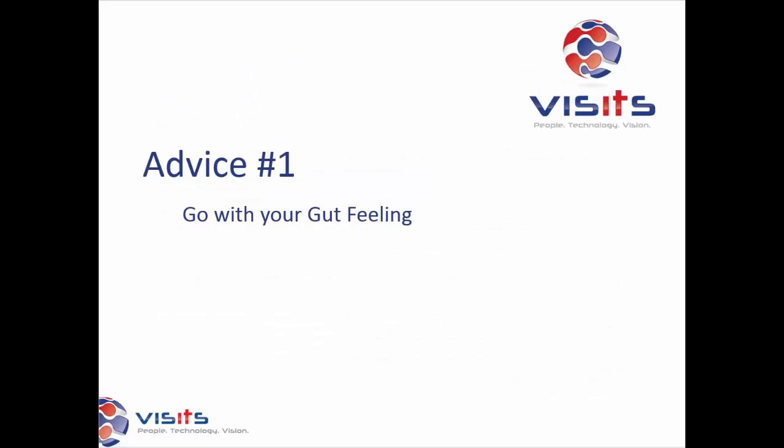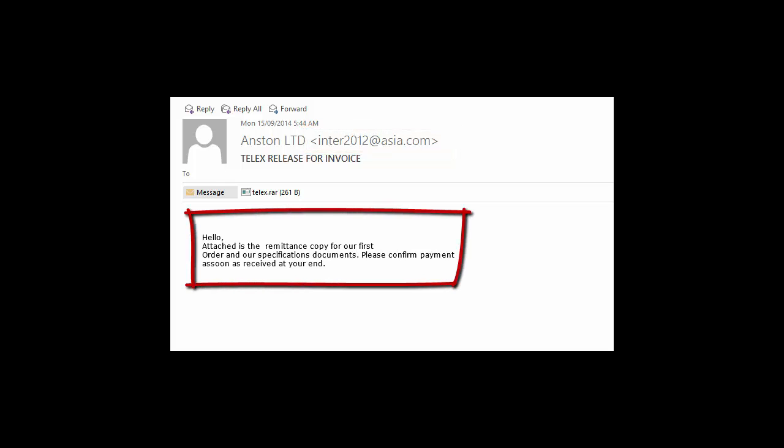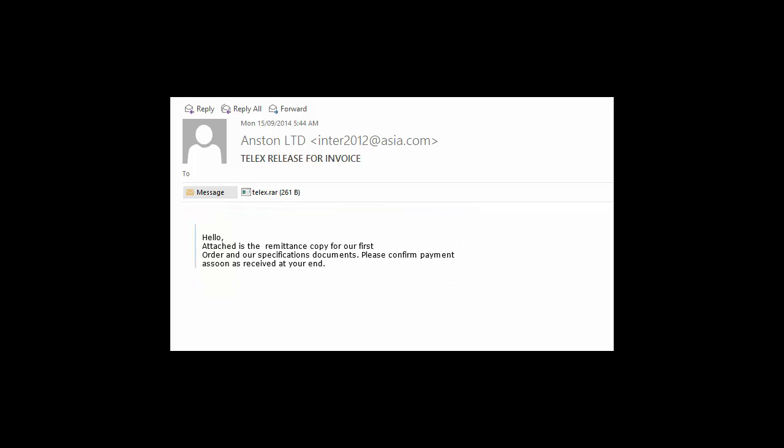The first piece of advice is to go with gut feel. If an email doesn't feel legitimate, it probably isn't. Take this email I received yesterday, for example. I wasn't expecting an email from Asia.com. I've never dealt with that company. The email has some very poor spelling and grammar. It just doesn't look right. My gut tells me it isn't legitimate.